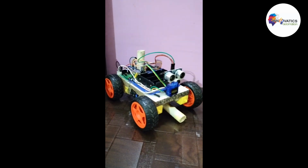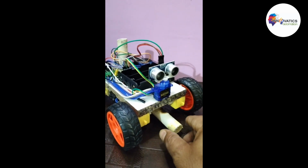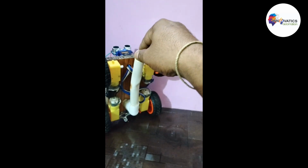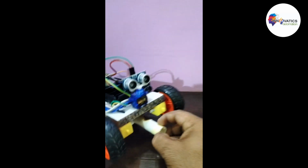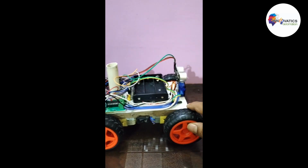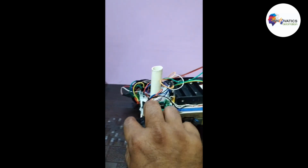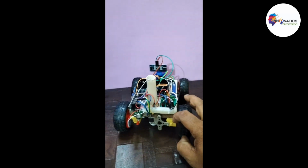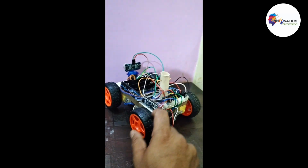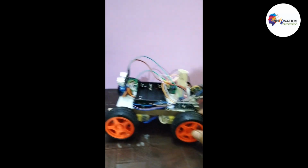The automatic vacuum cleaning robot, a groundbreaking creation from Innovatix Automation, represents a pinnacle in the fusion of science, engineering, and innovation. At its core lies the intelligence of an Arduino board, providing a versatile and programmable platform that serves as the brain orchestrating the robot's operations.